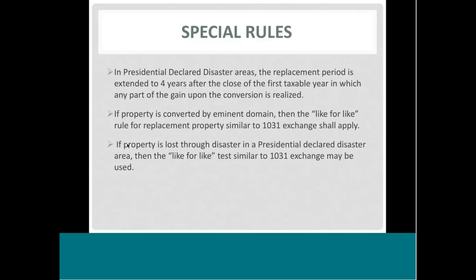This taxpayer will definitely not qualify for 1031, but the taxpayer can still qualify under a 1033 exchange. What that means is, if you had a house that you bought 30 years ago for $200,000, and at the time of the loss, it was valued at $1 million. Assuming that you are able to get a $1 million insurance check from your insurance company, your tax basis was $200,000. The market value of your property was $1 million.